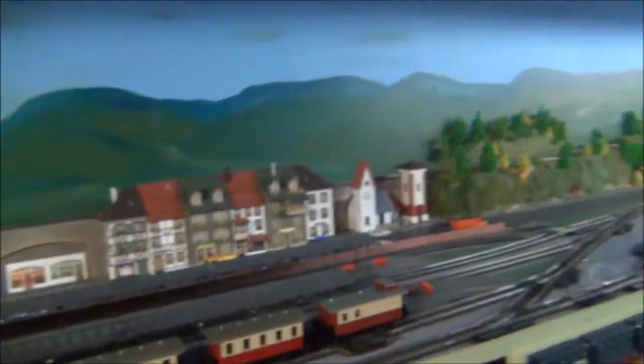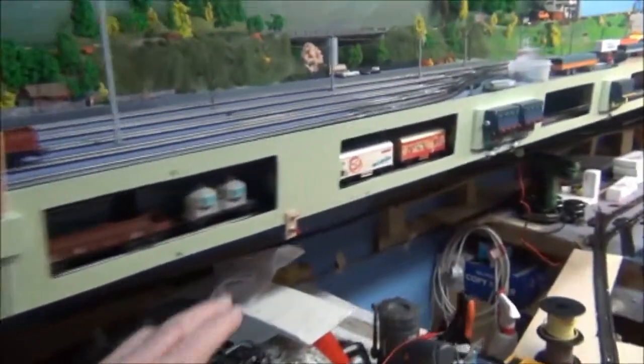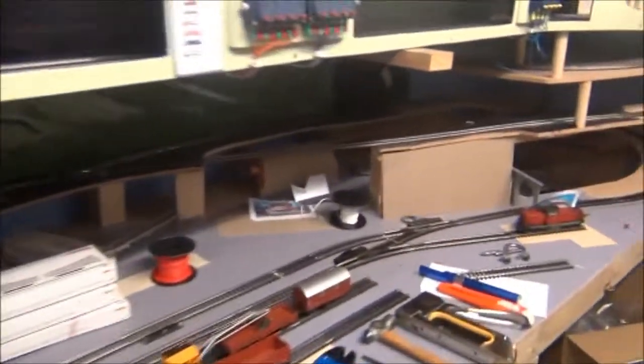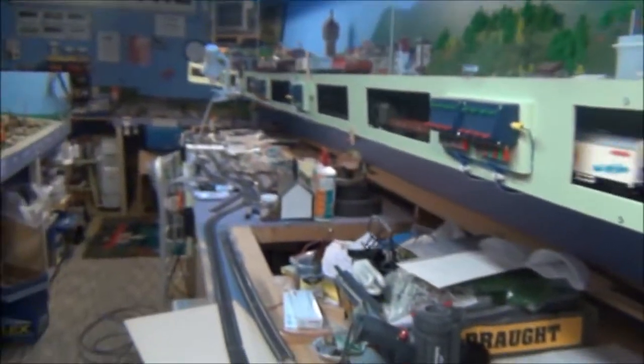Right, I've got the layout on the go. What I have done is I've been working on this bit in under here. See it? I've taken the backdrop out of this area here at the moment because I've just relayed all that track in under there with new track. Yeah, new turnout over the back, and that track will continue all the way down to the far end there.